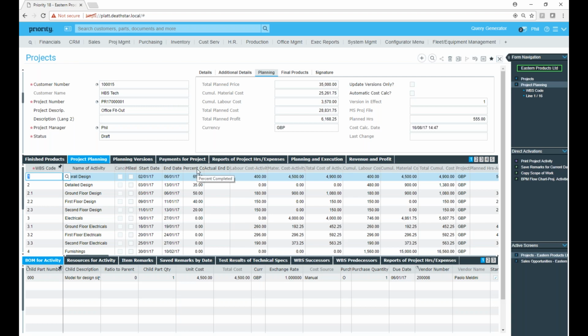The percentage complete column here is filled in manually by the project manager. Obviously, as he goes through the life cycle of the project, he is constantly monitoring the percentage completion of each of the different activities, and on a regular basis he can then identify what is the percentage completion at any point in time. As soon as one of these goes to 100%, then the actual end date gets automatically loaded into that adjacent field as well.